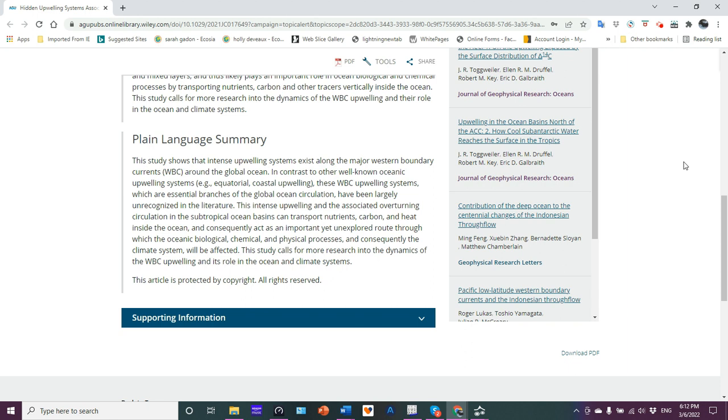This study shows that intense upwelling systems exist along the major western boundary currents around the global ocean. In contrast to other well-known oceanic upwelling systems, for example, equatorial and coastal upwelling, these western boundary current upwelling systems, which are essential branches of the global ocean circulation, have been largely unrecognized in the literature.